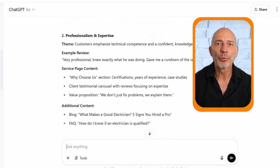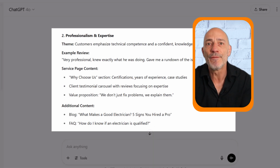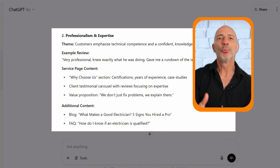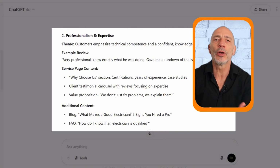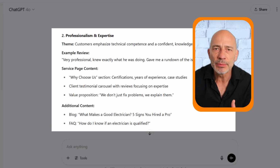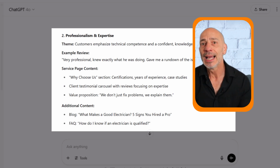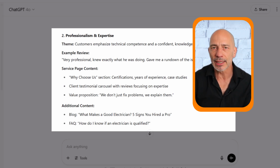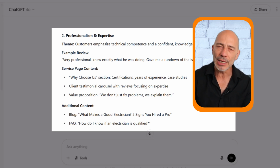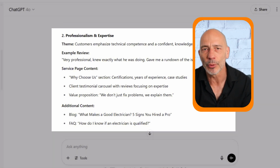Bucket number 2, professionalism and expertise. One killer suggestion was a value statement that says, we don't just fix problems, we explain them. But don't just drop that line on your service pages. Build it out. Explain that your team takes the time to walk clients through what's wrong, why it happened, and how it's being fixed. You're not just showing up, doing the work and leaving. You're making sure the customer understands exactly what they're paying for.